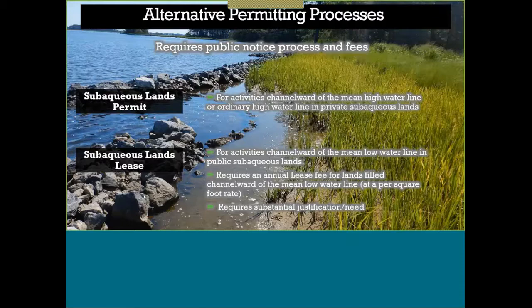So I did also want to emphasize that all of the permit processes that I've been mentioning are for the construction of the project, so it doesn't inherently include the maintenance. Typically for your SAA project, you have a 1-year construction window, and then we do allow 3 years for maintenance. And the difference with the subaqueous lands permit and lease is you have a 3-year construction window, and then you can also have a maintenance period after that to maintain your project, because you may find that you need to replant if your plantings didn't succeed, and then you may need to add a little bit more fill to bring up that elevation.